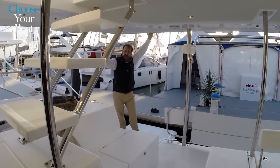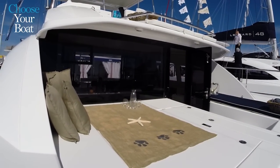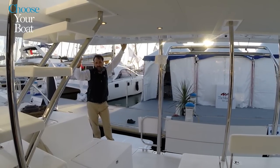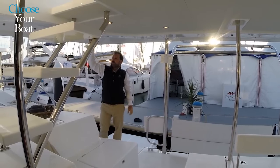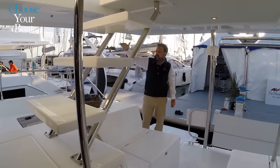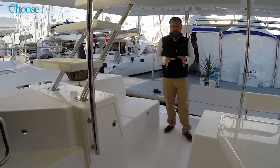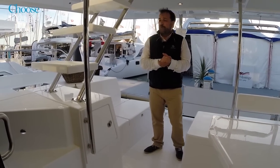Equally in the front, we didn't look at it earlier, but there is an eyebrow, an extension of the roof that gives protection forward as well. We have also some curtains here that we can tie to the rail on the side, so that will give additional shade and also block the rain.